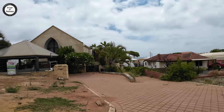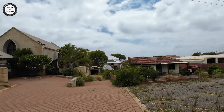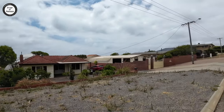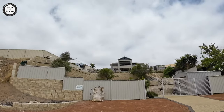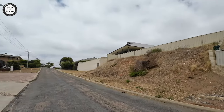So there's another old house over there, guys. A couple of old houses through here. And these ones perched up on the hill. They're quite impressive. That there is quite a modern house up there.